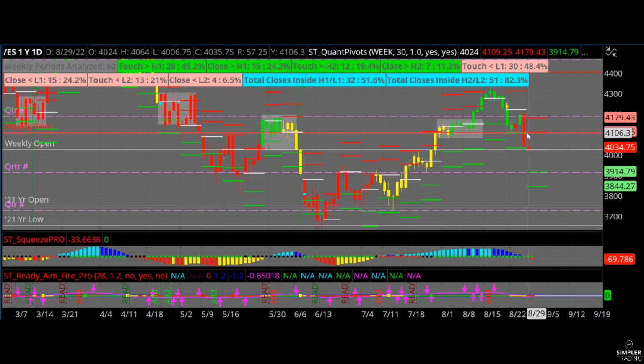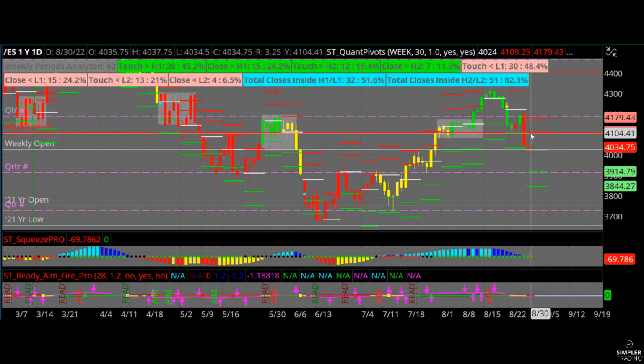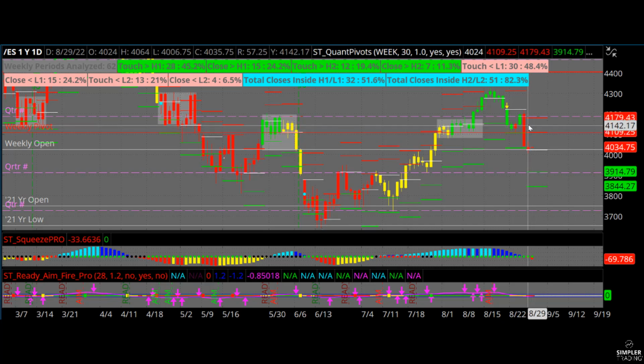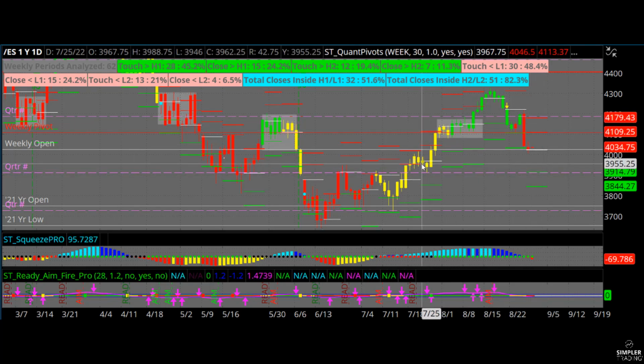This week's pivot is 41.08, and that's above us. I generally look for the pivot to trade, so I have a hard time imagining it goes two consecutive weeks without trading the pivot. That being the case, I do have a bullish and a bearish target. The bullish target would be back up in the balance up here, and the bearish target would be down to the balance below, which is 39.60.